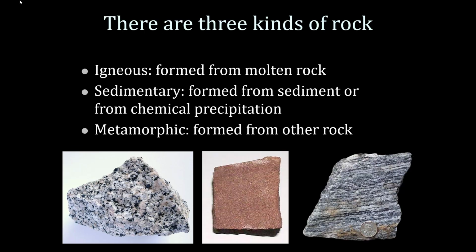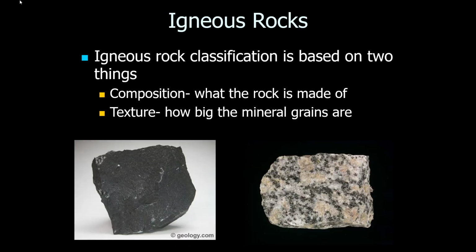I don't think I'm giving a whole lot away when I remind you that there's three kinds of rock, right? Igneous, sedimentary, and metamorphic. Today we will be talking about igneous rock. This is rock that forms from molten rock. And we'll talk about sedimentary and metamorphic next time. So let's skip past those for now, and let's think about igneous rocks.